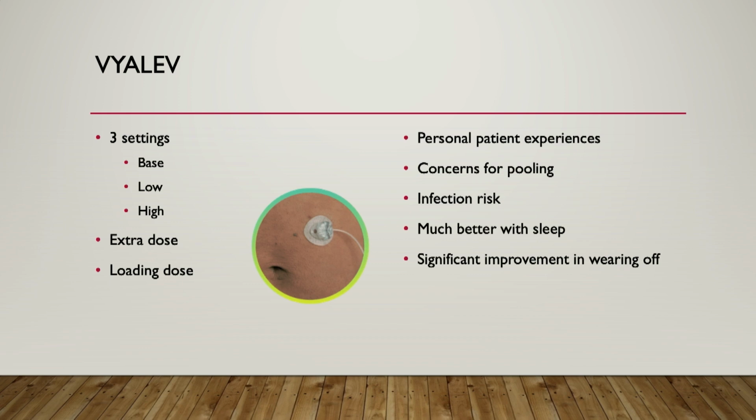and oral pills, and they're just connected. That's it. They don't need to take any other Parkinson meds. This replaces all of that.